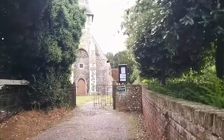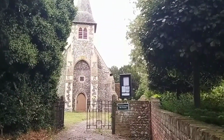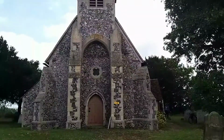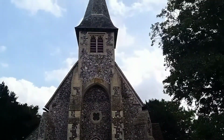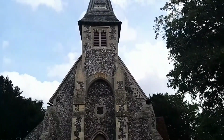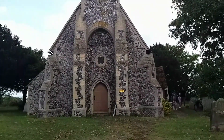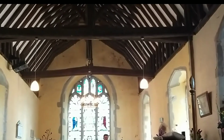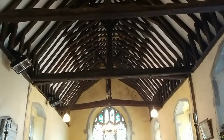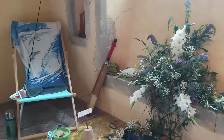Welcome to St Peter's Church in the village of Oare, just outside Faversham. This is a tiny church, and if you walk round to the back, you'll see a beautiful view over Oare Creek. We quite often walk our dog over in this direction and pack a picnic and sit on the benches and enjoy the view. And once you're inside the church, you can see the beautiful roof formation. A little bit of history in the Garden of England.